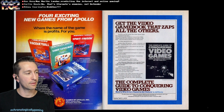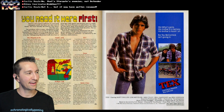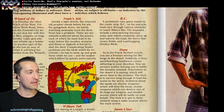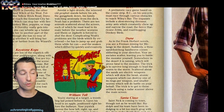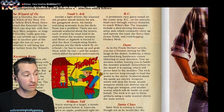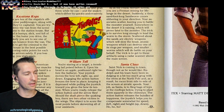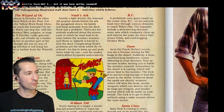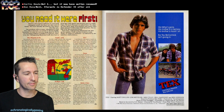Loving the artwork from the comics. Very nice. Here's an ad by Apollo on the left side. And then, oh yeah, what's coming up? Or games that will be coming up soon. Look, Keystone Cops, Dune. Probably these are vaporware. They're not really going to come out. William Tell, I think that one's going to be coming out soon, though. John Henry, and then Noah's Ark. I don't know what that game is, if it's going to come out later.